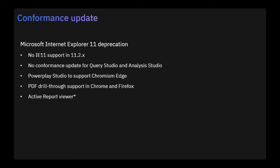Now, a lot of questions from customers using legacy studios are going to be about Query Studio, Analysis Studio, and PowerPlay Studio, and I've also heard people asking about Event Studio, though it's not listed here. For Query Studio and Analysis Studio, there will be no conformance updates. Query Studio and Analysis Studio are supported using IE and Firefox only. In 11.2.0, you can only access Query Studio and Analysis Studio in Firefox.